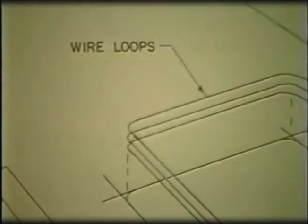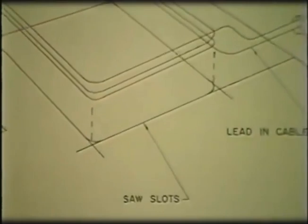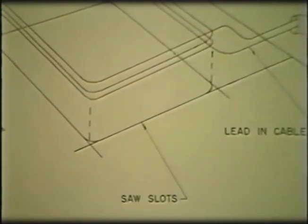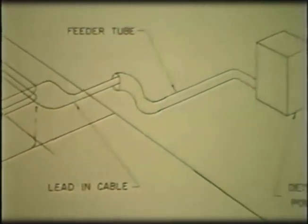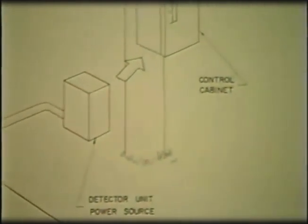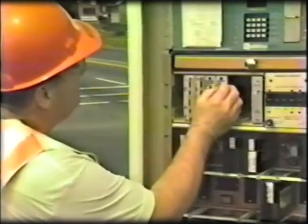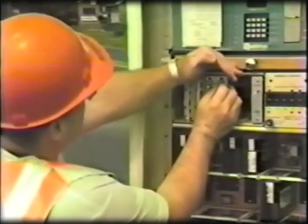Currently, the most widely used type is the inductive loop detector. This consists of one or more loops of wire wound into slots cut into the pavement. These loops are connected by a lead-in cable to a detector unit that serves as an AC power source. The combined lengths of the loop wires and lead-in cable dictate a certain natural frequency of vibration for that system. The power source is adjusted to match this resonant frequency, creating a tuned circuit.